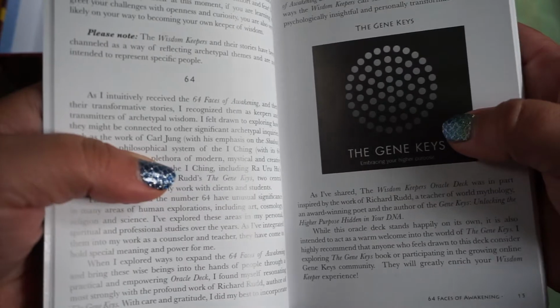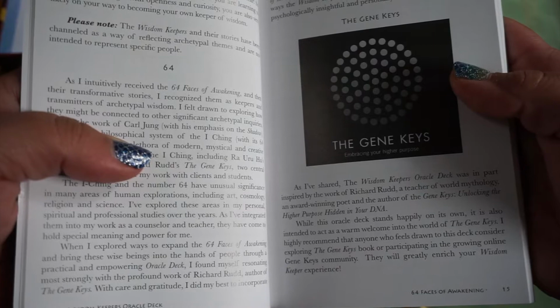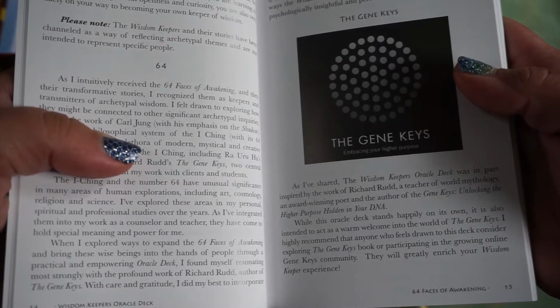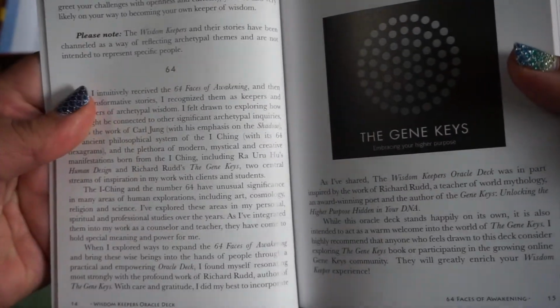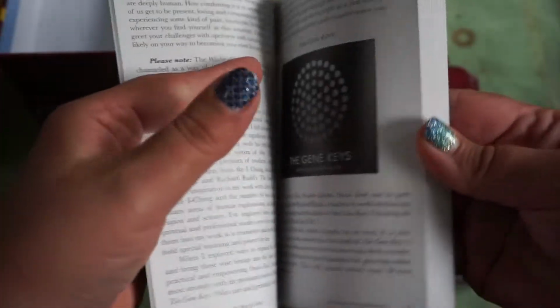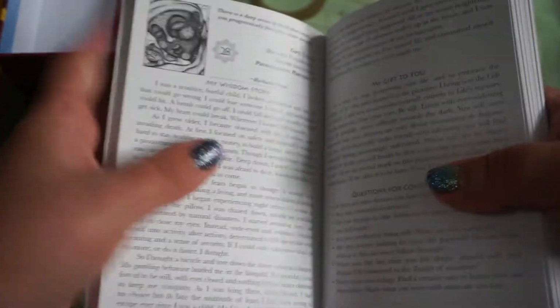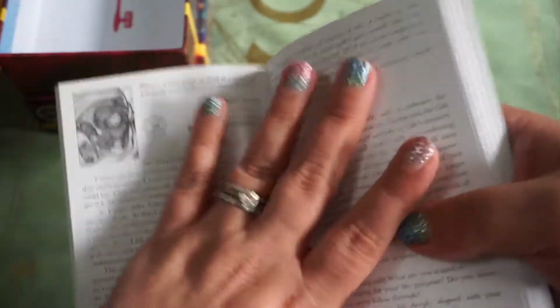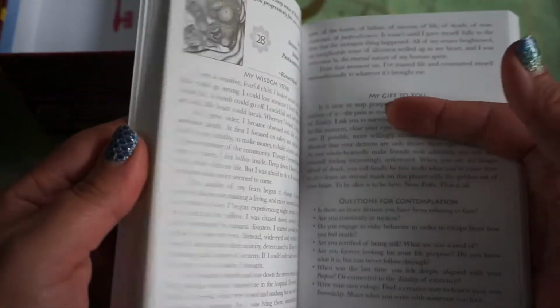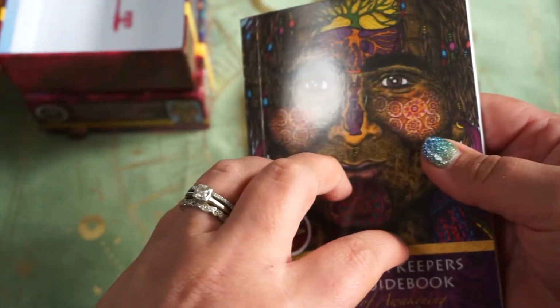It's The Gene Keys by, I want to find the name of the author of that book. Does she tell us? I'm pretty sure she does. Oh, Richard Rudd. Now, I have not read The Gene Keys, so there are parts of this deck that I don't really understand because it's mirroring whatever theory, whatever system is in that book. I do plan to maybe eventually read The Gene Keys so I can understand everything that's going on within this Oracle deck, because I feel like I am missing out on a part of it.